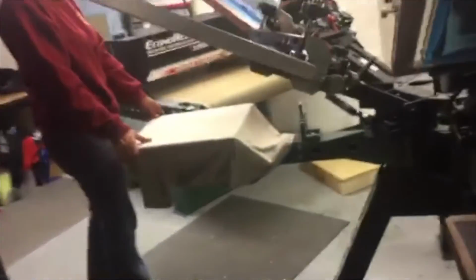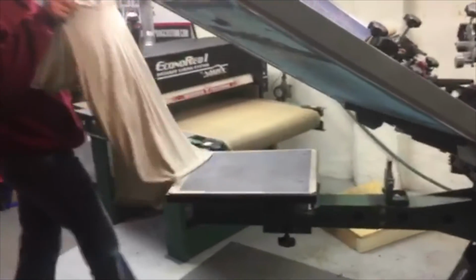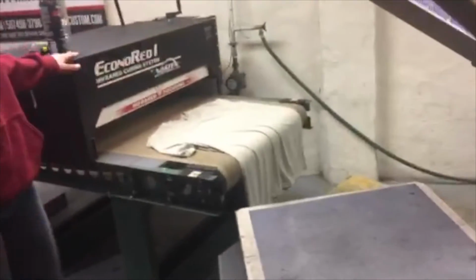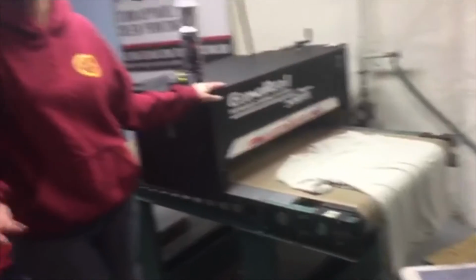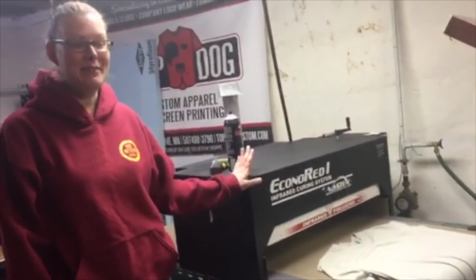everything moves. The ink is still wet at this point. Take it off, run it through our conveyor dryer. Basically, this machine just cures the ink and cooks it so that it's not going to fall off your shirt when you wash it. Nice. And that's about it for down here.